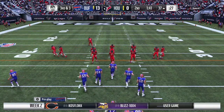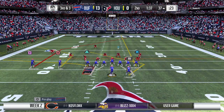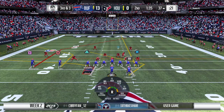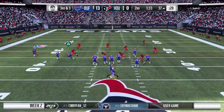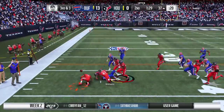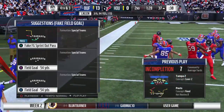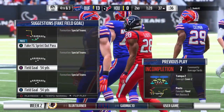The Bills on third down. They've hit 2 for 4 thus far. This time it's 3rd and 3. From the gun, it's Allen. And incomplete. The contact made the ball roam free and brings up 4th down.